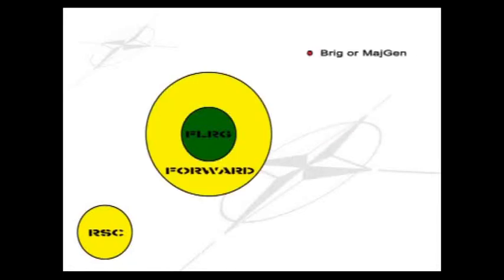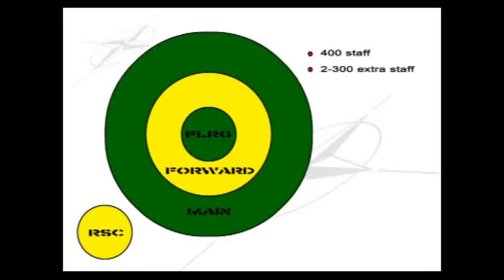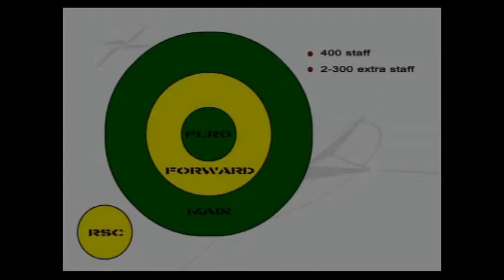Under the command of a brigadier or a major general, the ARRC's Forward HQ element, or Early Entry Command Post, has a staff of between 100 and 150 and can absorb the FLRG personnel. As the demands on the Forward HQ increase, its size will also expand up to the point when HQ Main deploys, led by ComARC. The main headquarters consists of more than 400 staff. Supplemented by specialist UK elements, in this configuration it could operate for up to 30 days without any reinforcements. The arrival of an extra 200 to 300 staff would significantly boost the headquarters' sustainability, and further augmentation would provide the command flexibility required for the most demanding warfighting operations.